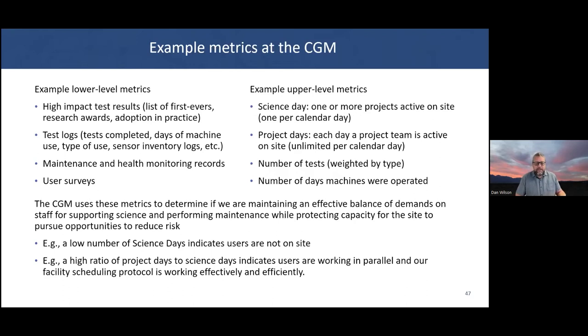That's an important facility measure to make sure that we're really pushing the cutting edge, as opposed to upper level metrics that might be a science day, really easy to look at: a site was on site each day, each day that somebody's on site doing work. And project days, where we could say, how many people are on site each day? So five teams on site one day is five project days. And then we use these metrics to determine if we are maintaining an effective balance on demands of the staff, and make sure we're able to support science and do the maintenance, and also protect some capacity for the site to pursue opportunities to reduce risk.